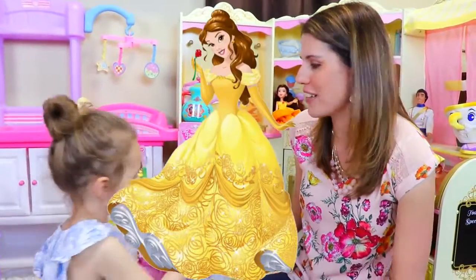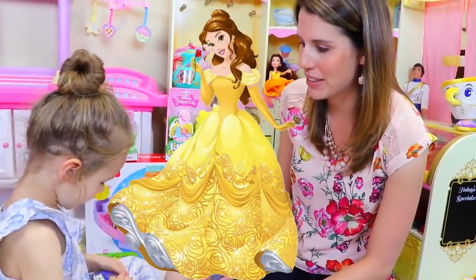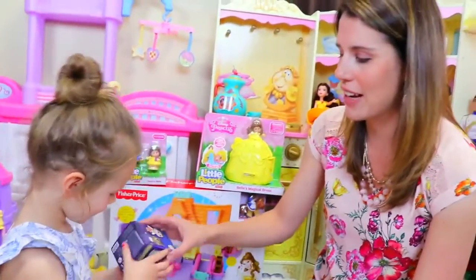Today I'm here with little Belle Ava, and we are opening up tons of Beauty and the Beast toys. So how many times has Ava seen Beauty and the Beast already? Do you know how many times? Two. Two times? Wow. She's like the luckiest girl ever.